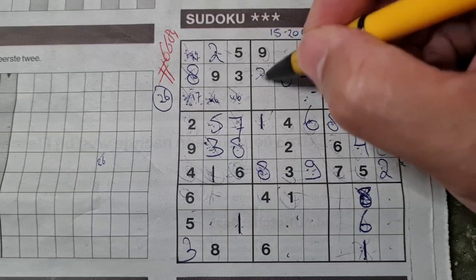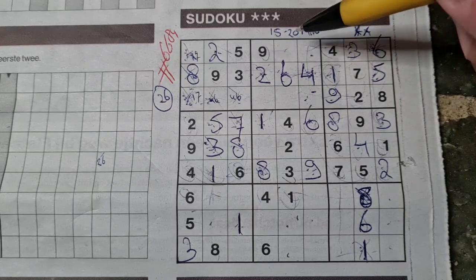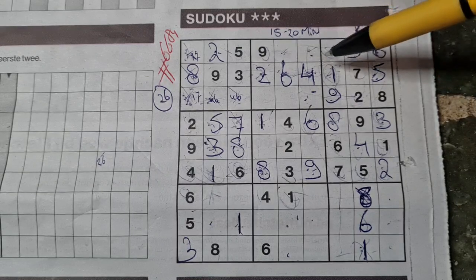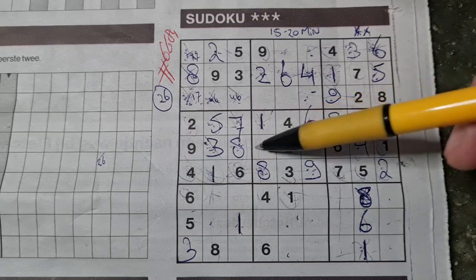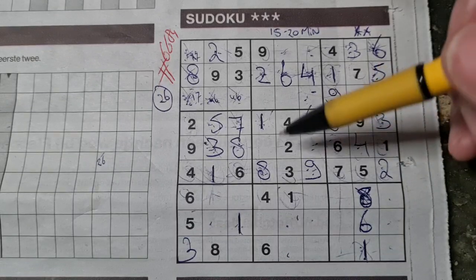The 1, the 2 is missing. 7 and need an 8 here. Need an 8 here. 7 and a 5.